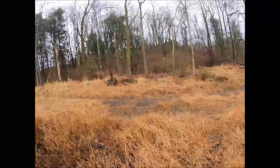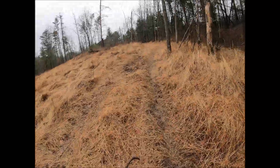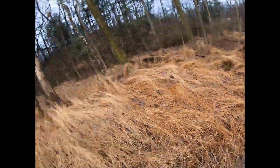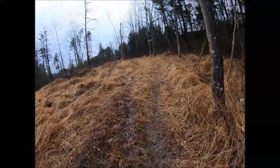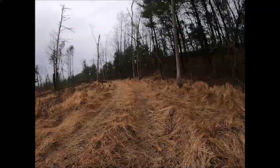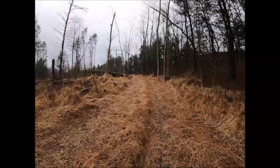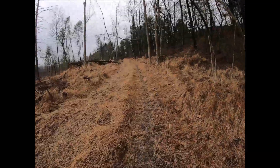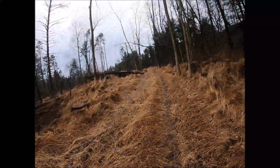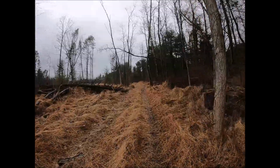So we'll go back a little further now. I got some rain on the camera there, sorry. But we'll go back further. Almost looks like somebody drove a truck back here, the way this is packed down. But yeah, let's go a little further. Like I said, main skid road. We pulled over 100,000 feet off this job. Came out on this road. You'd never know it. I mean, you'd know it, but it's not all tore up like people think.